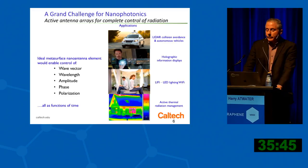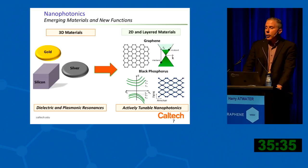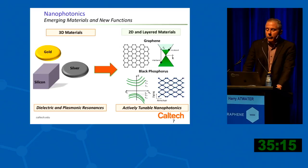In nanophotonics, since the beginning of work in this field, work has concentrated initially on the use of 3D materials, noble metals and dielectric materials, semiconductors like silicon, in which we sculpt plasmonic and dielectric resonances to tune the properties of nanostructures. 2D materials, such as graphene and other 2D materials inspired by the original example of graphene, give us a unique opportunity by virtue of their thin structure to tune the electronic and optical properties using electrostatic gating or optical interactions, which add a component of active tunability.